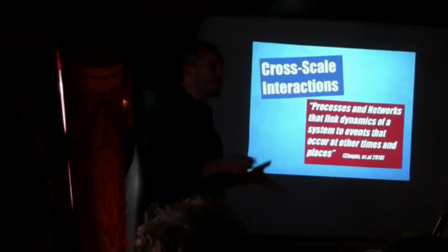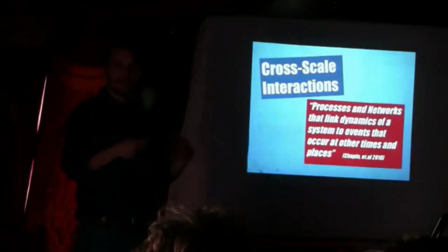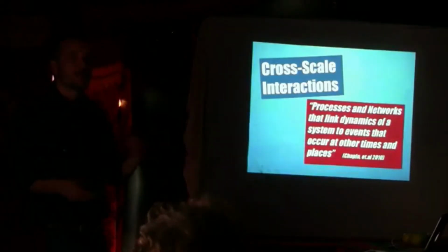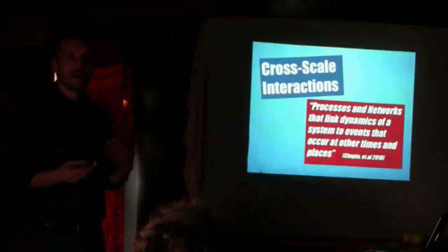So that summer turned out to be not too bad. So here came the rain. This brings us to another concept from resilience science, that's cross-scale interactions: the way that different scales in a landscape and in a social system will interact to produce effects. So processes and networks link the dynamics of a system to events that occur at other times and other places. So rainfall is actually a good example of a cross-scale interaction.